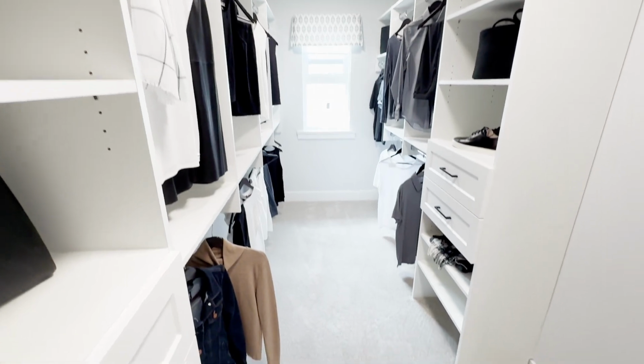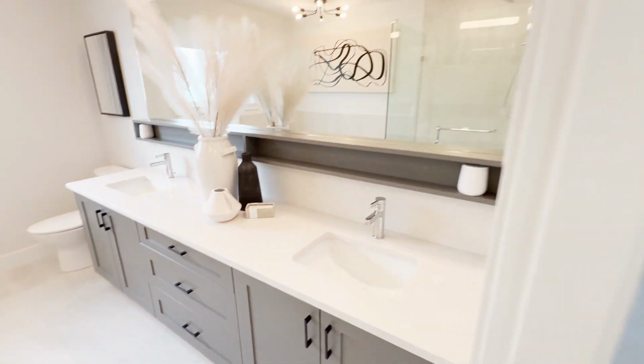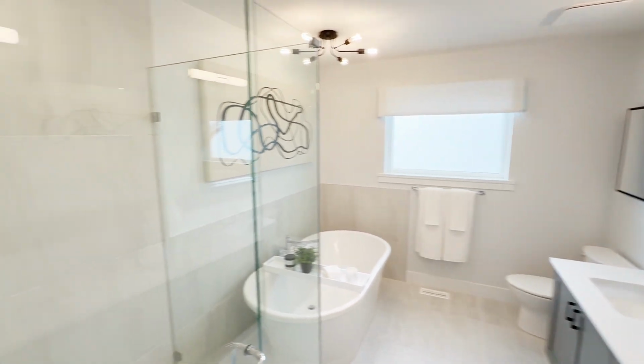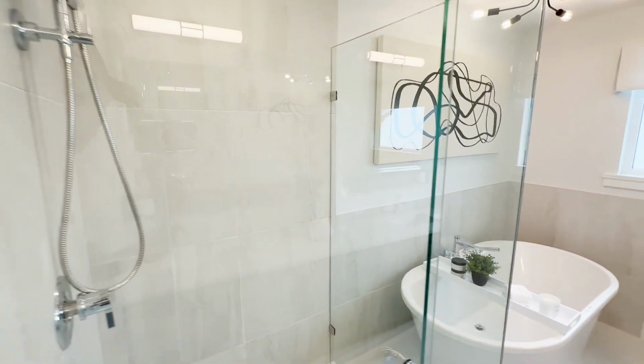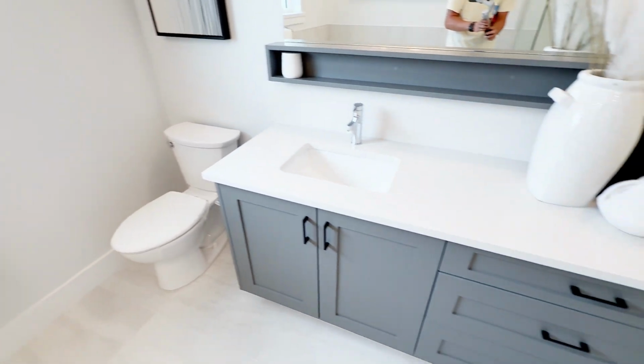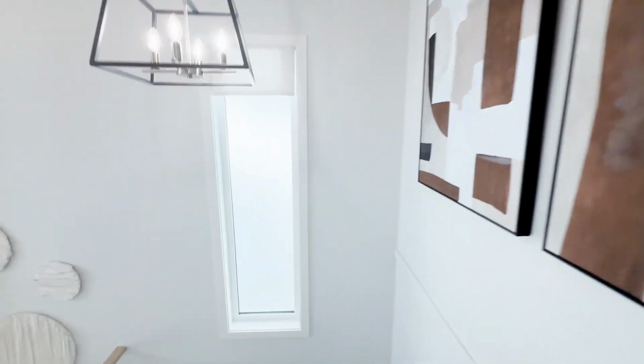This is absolutely massive. And if we take a look at this washroom, look at how much space you have. And you have a standing shower as well as a separate bathtub. That is definitely a nice feature to have. And of course, double vanity. I hope you guys are enjoying this one. It is absolutely beautiful. It's not like some of the homes you're seeing, like 4,000 square feet in its interior, but certainly they've really maximized and put these square footages to good use.